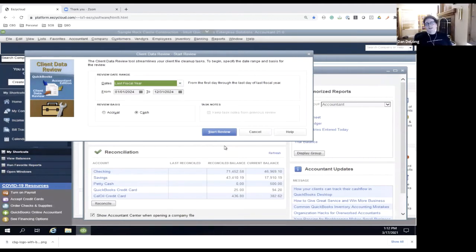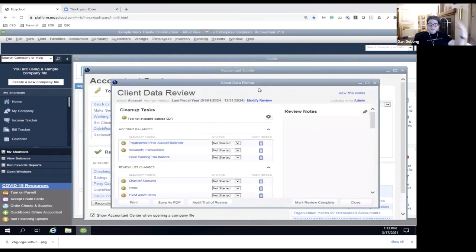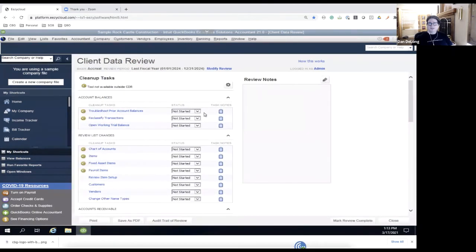Exactly. So you would choose a time period that you're reviewing. And then you would choose the basis, whether it's cash or accrual, and then whether or not you're going to be keeping notes in the review, and then you'd hit start review. And what this does is it brings up a list of tools and tasks that you can do as an accountant. So you can just see the way it's broken out.